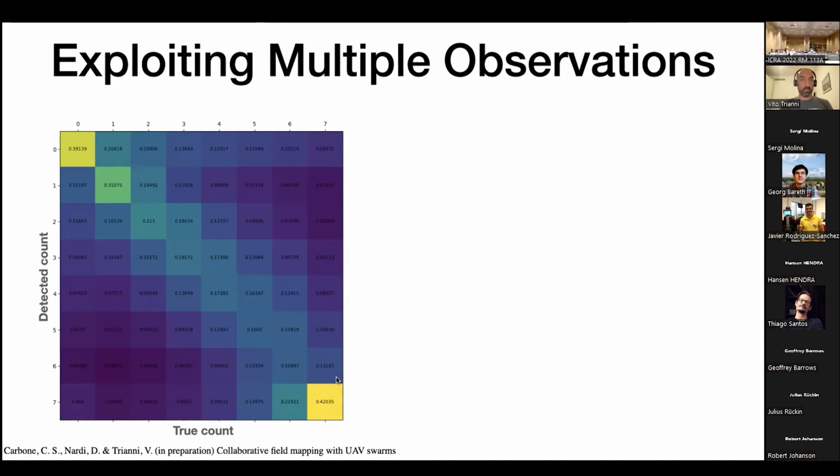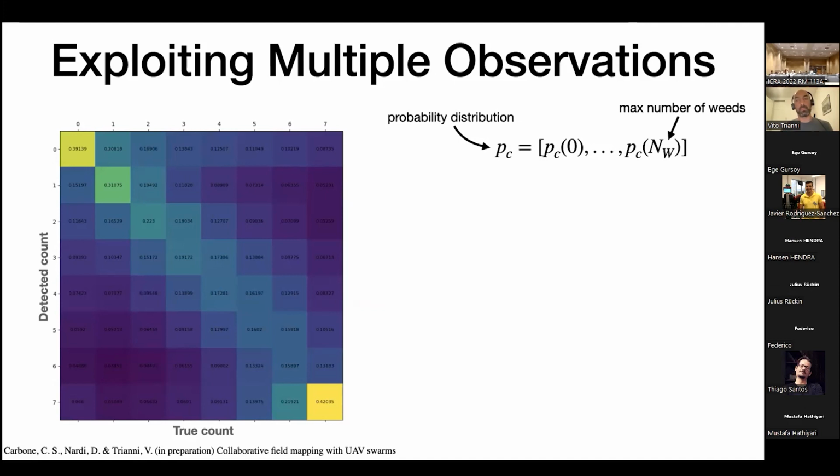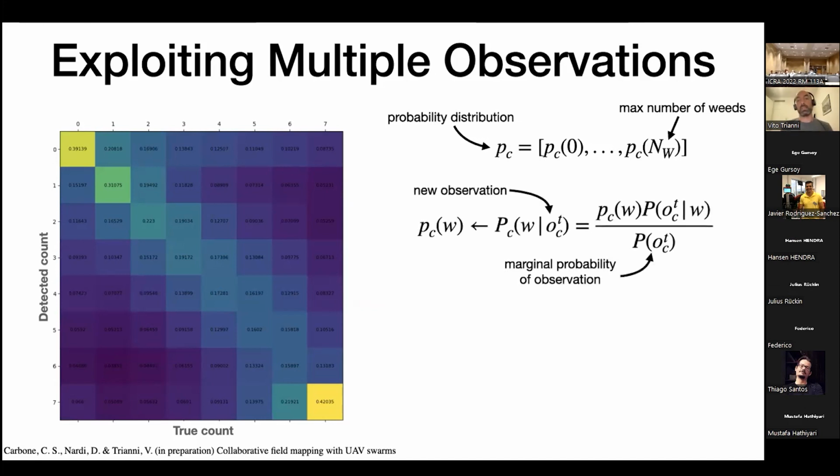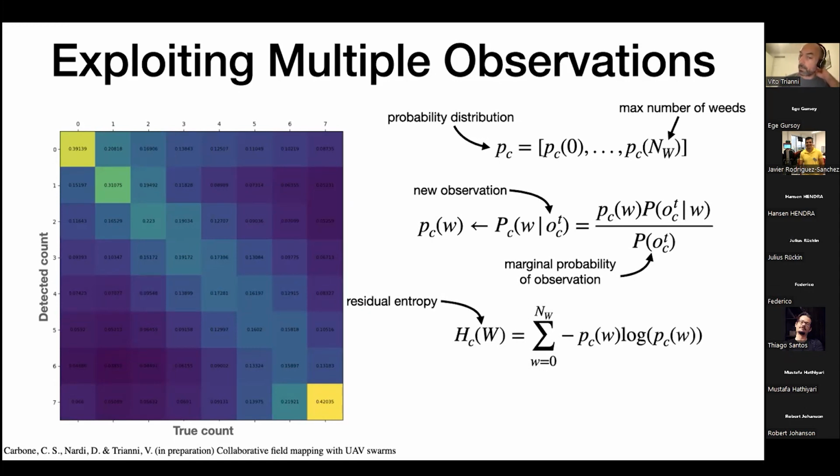Then, on the basis of this output, we have built a model of how multiple observations can reduce our uncertainty. So basically, we consider the probability mass function. So we have a distribution of probabilities for every number of possible targets that we can find. And then basically every time we obtain a new observation, we update this probability, exploiting the Bayes theorem in order to compute the new probability given the new observation. And with that, of course, what we can do is to compute the residual entropy using the Shannon entropy with the standard formula.